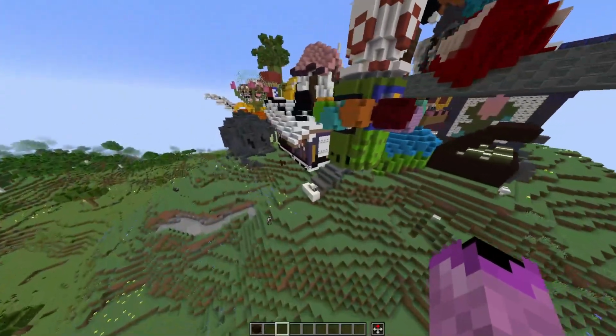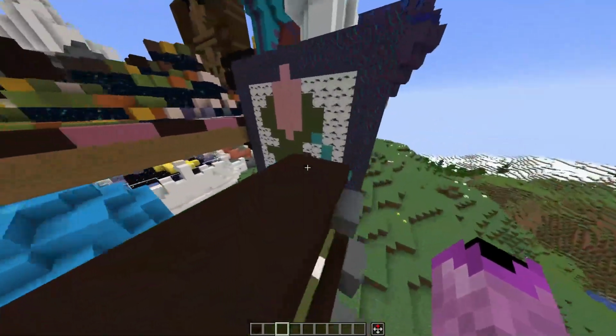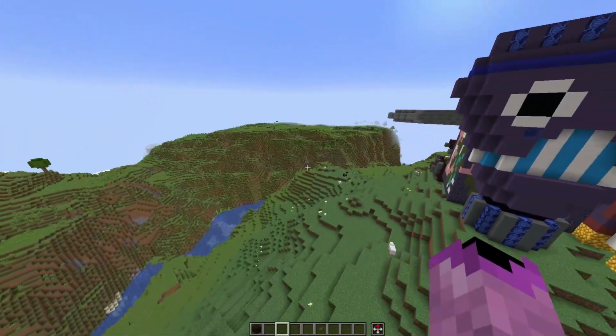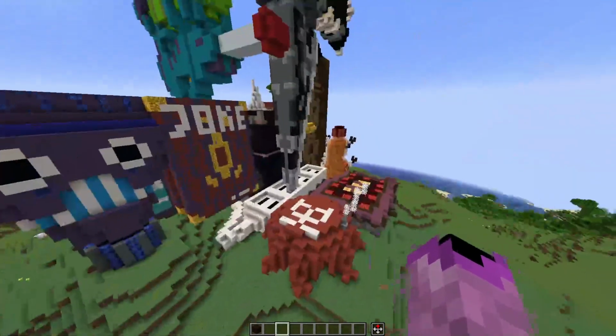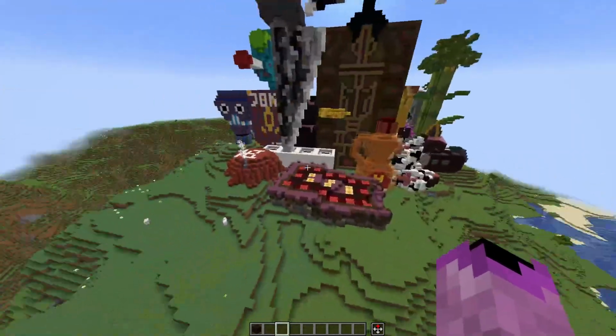I like how I always go to this side and now I'm like, no, I don't want to build there. Let's keep building on this side. I'm sure eventually we'll spread out everywhere. The influence will spread even across the hills and everywhere and maybe even into the ocean. Probably not, I don't want to build there.